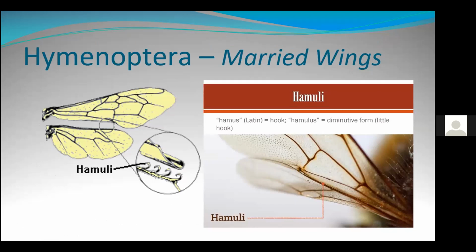So the Hymenoptera are the married wings. If you can see here, these are little tiny hooks called hamuli, and they're on the front end of the hind wing, and then there's a channel on the base of the front wing, and these little hooks connect into that channel so that they can increase the surface area for flight. And this is one of the reasons why bumblebees can actually fly. And when they need to forage for pollen and nectar, or if they're looking for prey, they can unhook these wings and fold them over their backs, so they don't come in contact with the pollen, nectar, or their prey when they're moving around in the substrate.